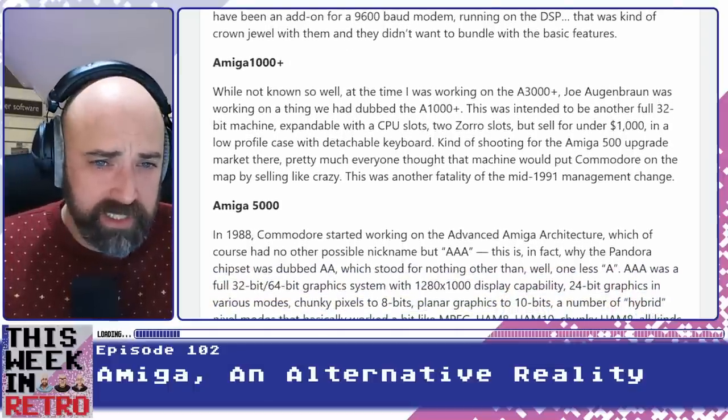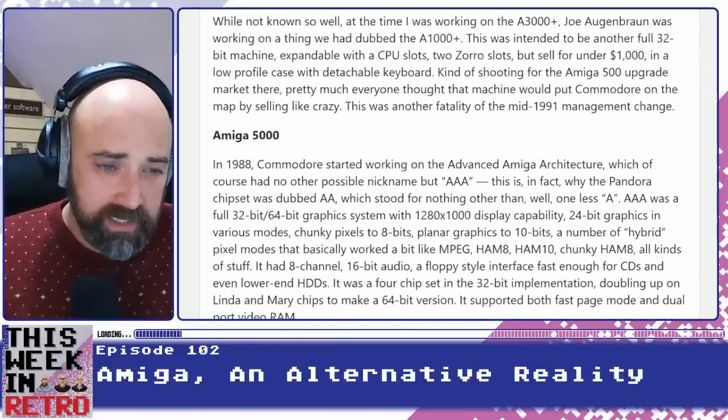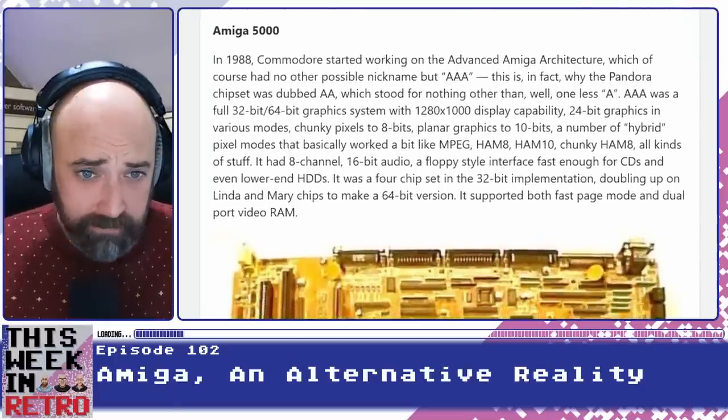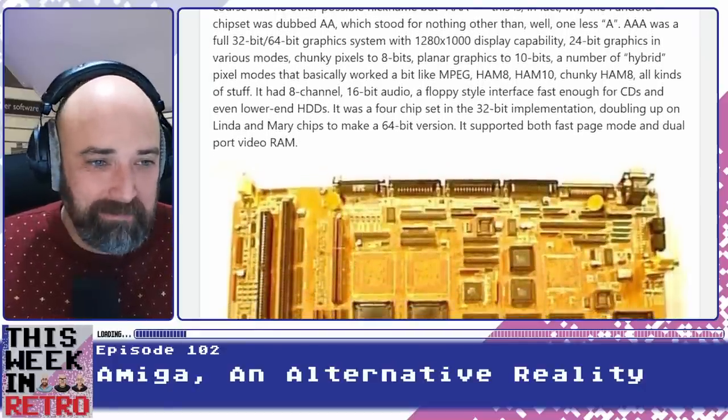Well, this is a really interesting article that doesn't shy away from the technical. So I do encourage you to use the link in the show notes and have a good read. But here are some of the highlights of the things that Dave was working on. And remember, it's not our Dave, it's Dave Haynie, and how things could have panned out.